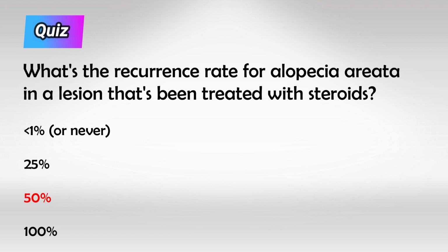Alopecia areata is very similar to telogen effluvium. A lot of people confuse them together because of their similarities. Exam makers know this and they question it a lot.